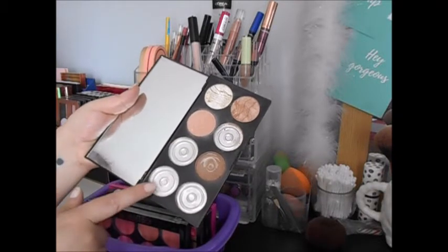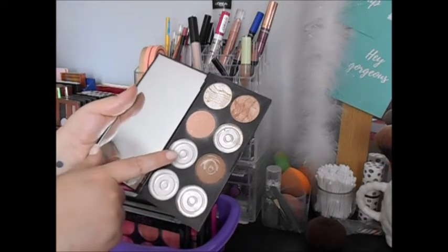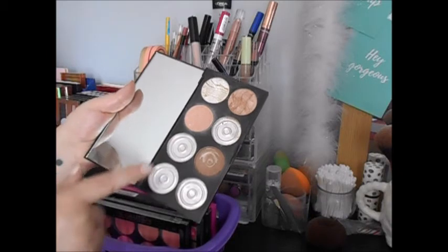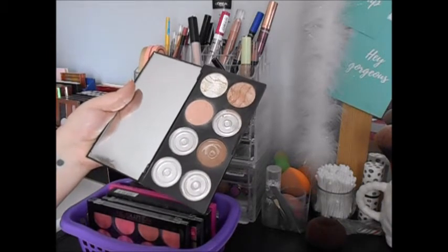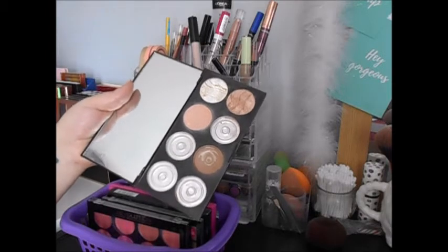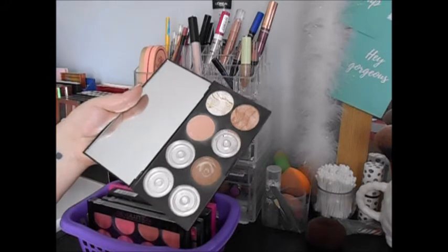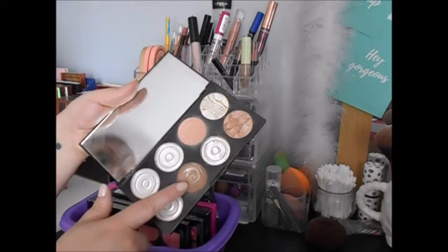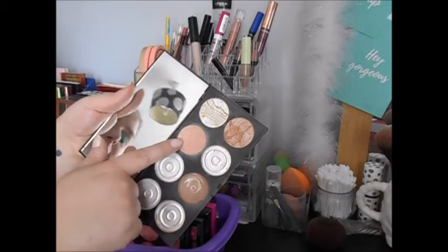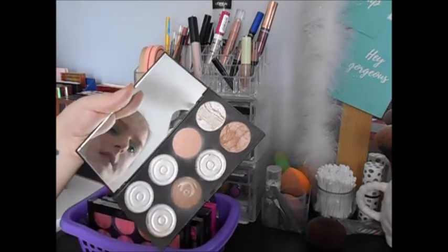setting powders. There was a sort of pink toned setting powder here and a banana toned setting powder here. I combined them with another setting powder that was nearly finished. You could say I kind of have cheated clearing this out, but this is what works for me, so that's what I've done. This is my contour shade. This is a pink toned highlighter, and these two are highlighters as well.